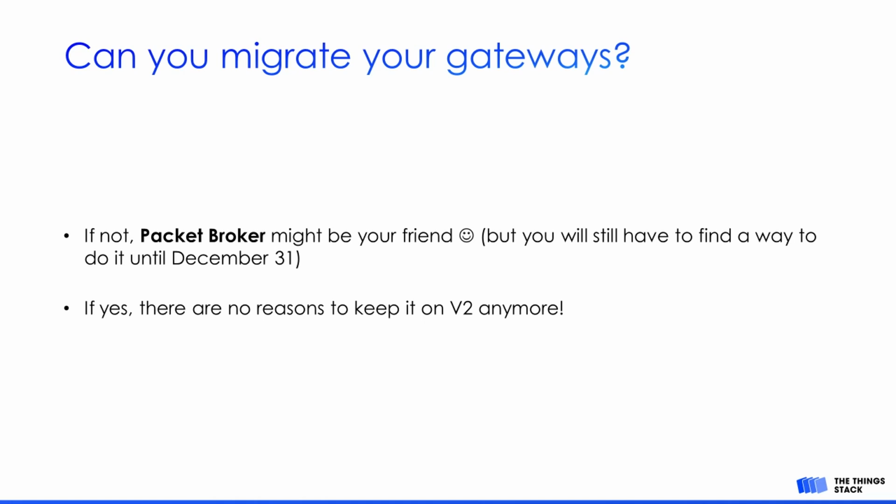The last thing to consider is the possibility of migrating your gateways. If you are not able to migrate your gateway at the moment, Packet Broker might be the solution to your problem. And I say might because Packet Broker is capable of routing the traffic from V2 to the Things Stack only in some scenarios. Please make sure to remember that even if you get things to work using Packet Broker, you still have to find a way to migrate your gateway to the Things Stack before the end of this year.